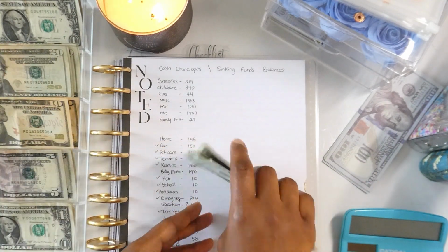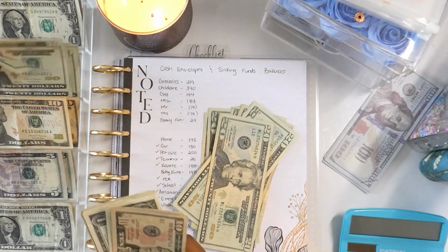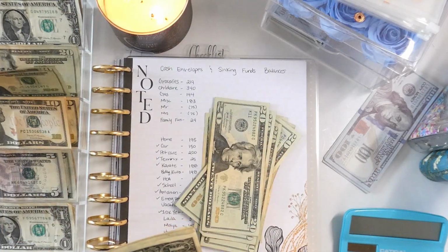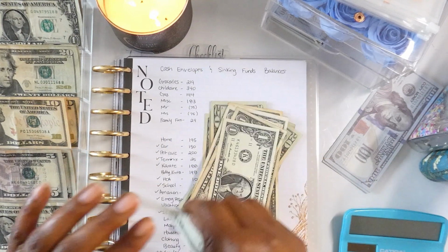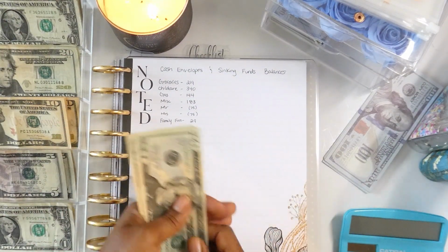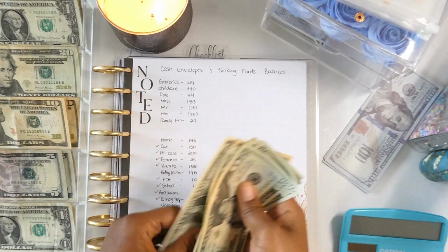Maybe we're supposed to have 195: 20, 40, 60, 80, 100, 20, 40, 60, 80, 90, 1, 2, 3, 4, and 5. Alright, so I'm going to put that in the back to the bank pile over here. Okay, 20, 40, 60, 80, 91, 20, 40, 60, 80, 91, 92, 93, 94, and 95.